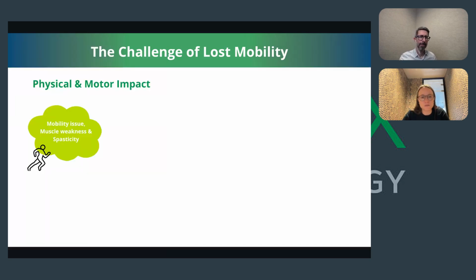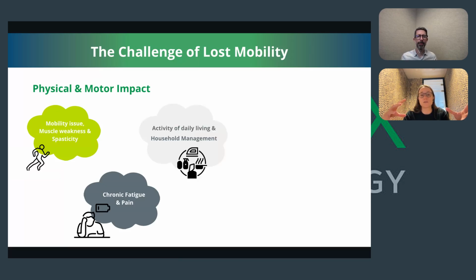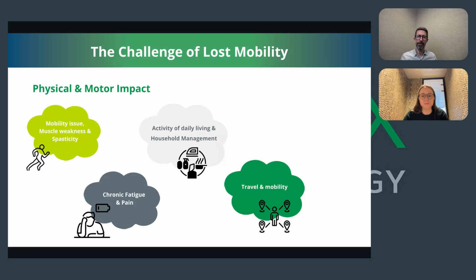So there is of course this physical and motor impact with mobility issues, weakness, spasticity. There is this chronic fatigue. Sometimes there is pain that stays. Because of that, it's also hard to manage the activities of daily living, like managing your household, and doing things you were doing before, like mowing the lawn and stuff like that, is not possible.